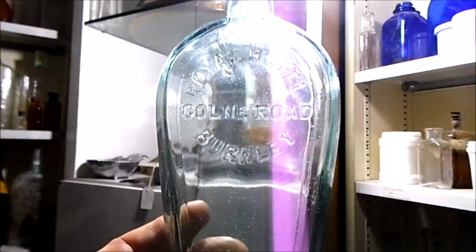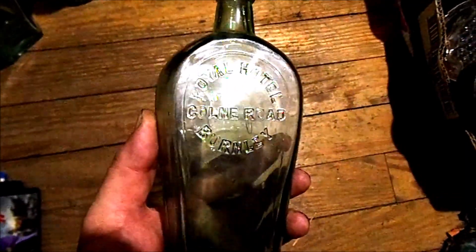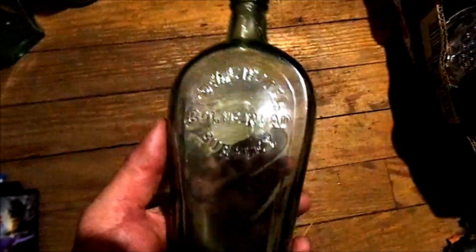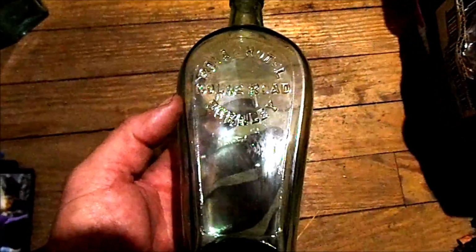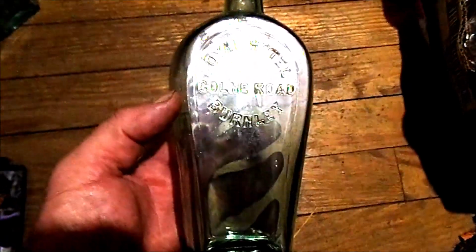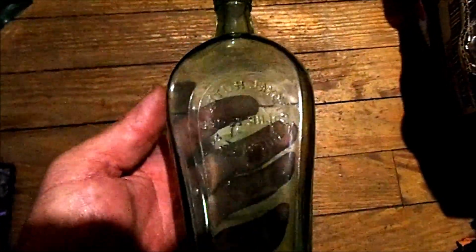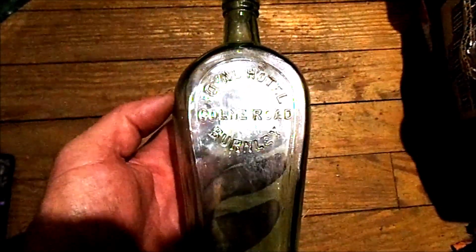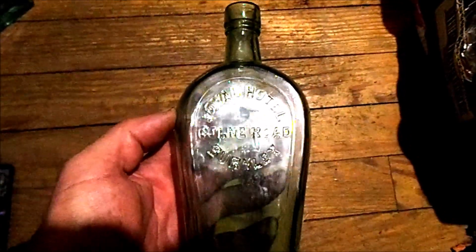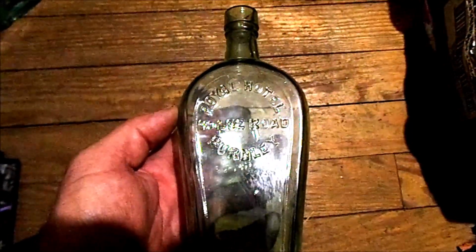I bought this. This guy had 5 what looks like coffin flasks, but they look like they're from England, of course. I'm not too into England bottles, but he agreed to sell me all 5 of them for $10. I couldn't pass these up for $2 each. I have no idea what they're worth.